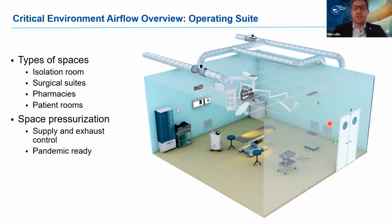And of course, in the healthcare business, we have different types of spaces, like isolation rooms, as I said before, and surgical suites. We also have pharmacies and patient rooms. So the healthcare business can be very fragmented in terms of applications. We might have different sets of applications within the same building. That's the reason why we really need to provide solutions that are very flexible and can be adjusted and adapted based on their requirements.